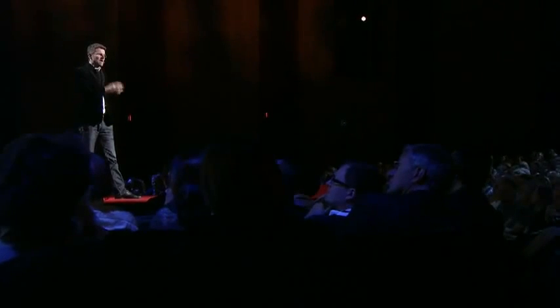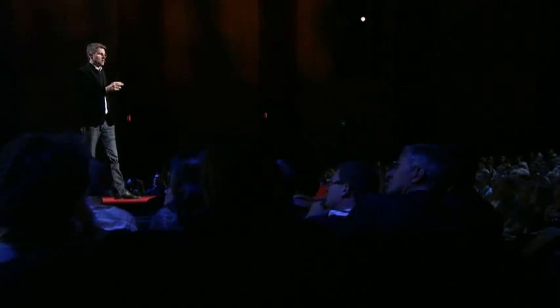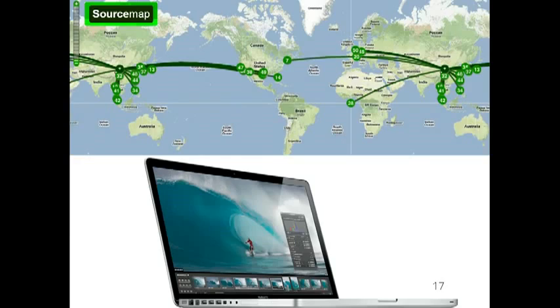Example about sensing. It's not about people, but about the things we use and consume. Today, we know everything about where our objects come from. This is a map that shows you all the chips that form a Mac computer, how they came together. But we know very little about where things go.